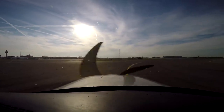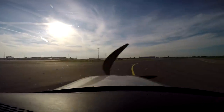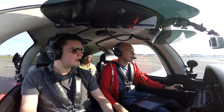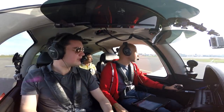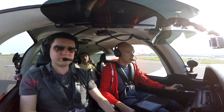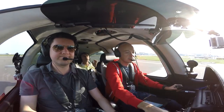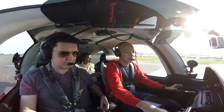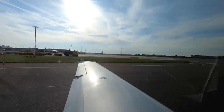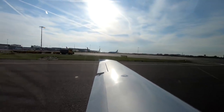Number 949 Alpha Charlie, give way to the KLM, the blue one, please, crossing runway 27. You'll wait for the KLM, 949 Charlie. Taxi to Alpha 13 and then left on Alpha for Alpha 7. Alright, but this KLM there. Alpha 13, left Alpha for Alpha 7. KLM 1758.